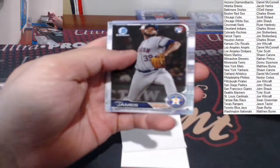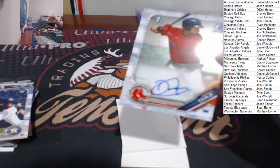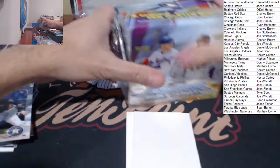DeGrom, Grielle, Ward, Josh James. All right, next hit going out to the Red Sox. Danny Diaz, first Bowman. Boston going out to Charles again. Congrats, sir. All right, down to our last two autos. Come on. See if we can do better than those two chase ones. Let's go, let's go.